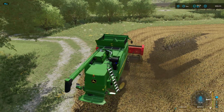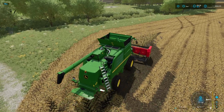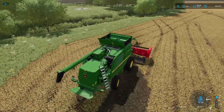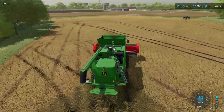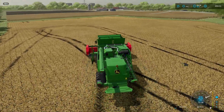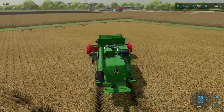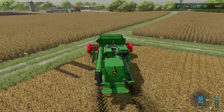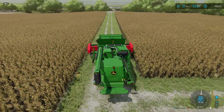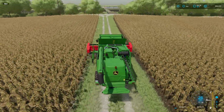Right, we're almost done with this field here. One last little section of sunflowers and that is done. So we're going to run down here, we'll shut down the header, and I'm going to run down to this end and knock off a couple rows on this end down here because there's a pole that the culprit does not like working around.